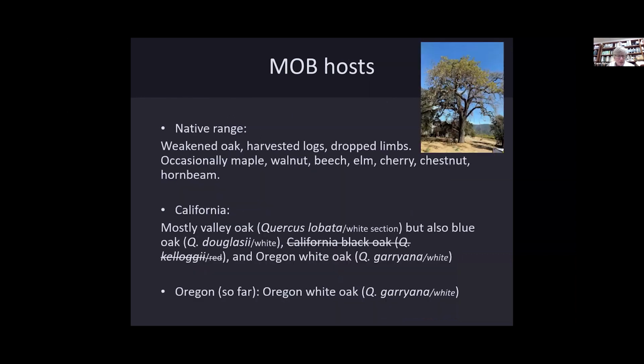In the native range, they feed on weakened oak, harvested logs, dropped limbs, occasionally maple, walnut, beech, elm, cherry, chestnut, hornbeam trees that are stressed. In California, mostly valley oak, but also blue oak and Oregon white oak.